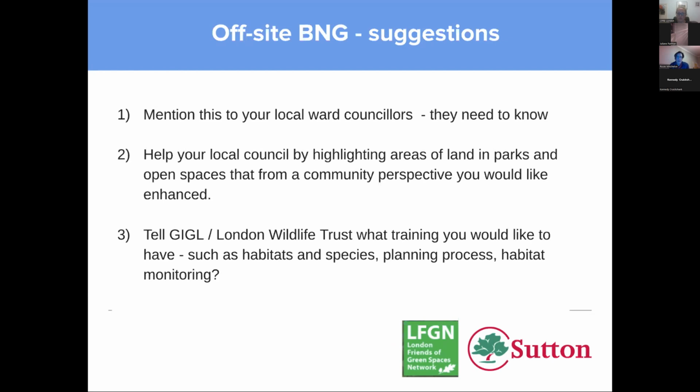there are real opportunities for learning more in this arena, so have a think. Giggle and London Wildlife Trust would be interested to know about any training or information you would like to have or would benefit from, to help you get more involved in this process. That might be learning more about habitats and species, or it might be understanding the planning process and what BNG requires from developers, so you can push them at that local level if you're commenting on developers' plans locally.